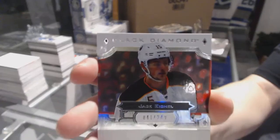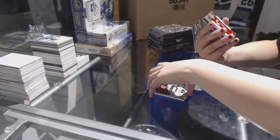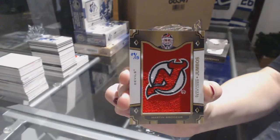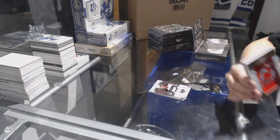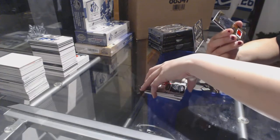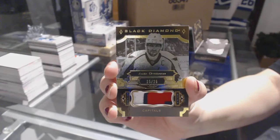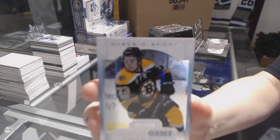We've got number /249, Jack Eichel base card. I feel like these base look darker than the other cases. Number /15, we've got a team logo jumbos for the New Jersey Devils, Martin Brodeur. Martin Brodeur. A signature placards for the Detroit Red Wings of Anthony Mantha. We've got a three-color patch number /25 for the Washington Capitals, Alex Ovechkin. And a rookie gems number /399 for the Boston Bruins, Charlie McAvoy.